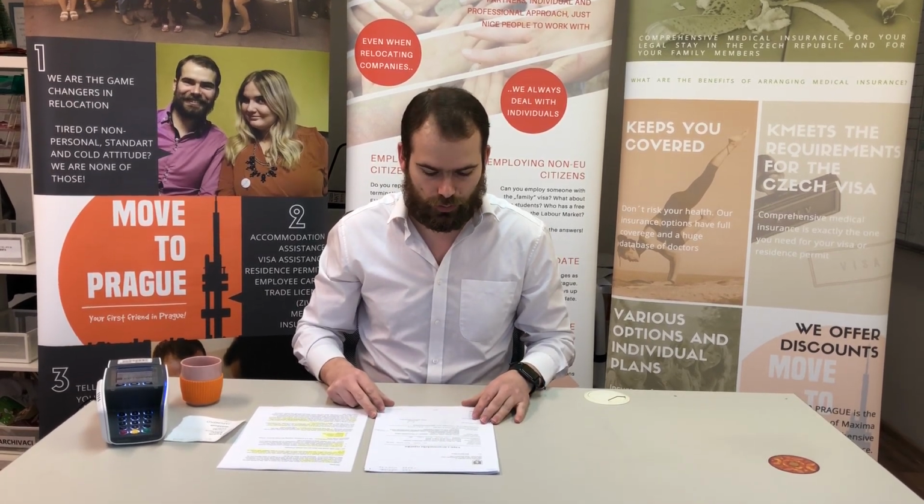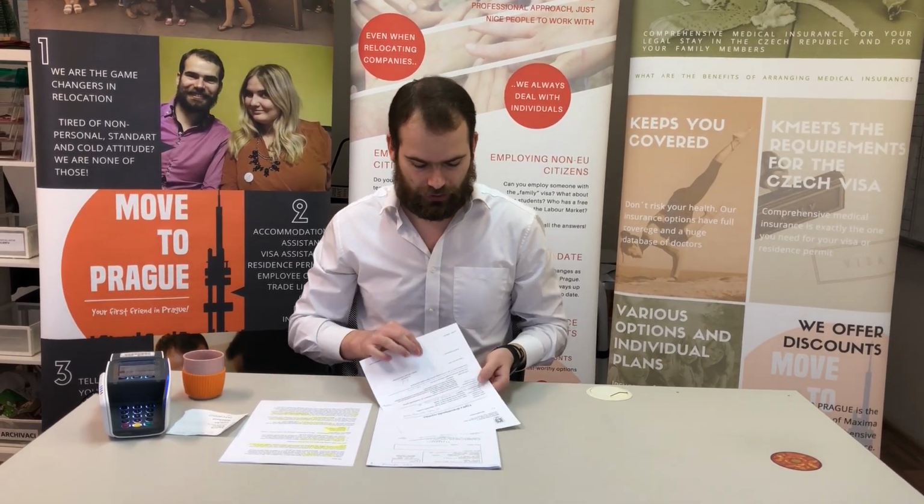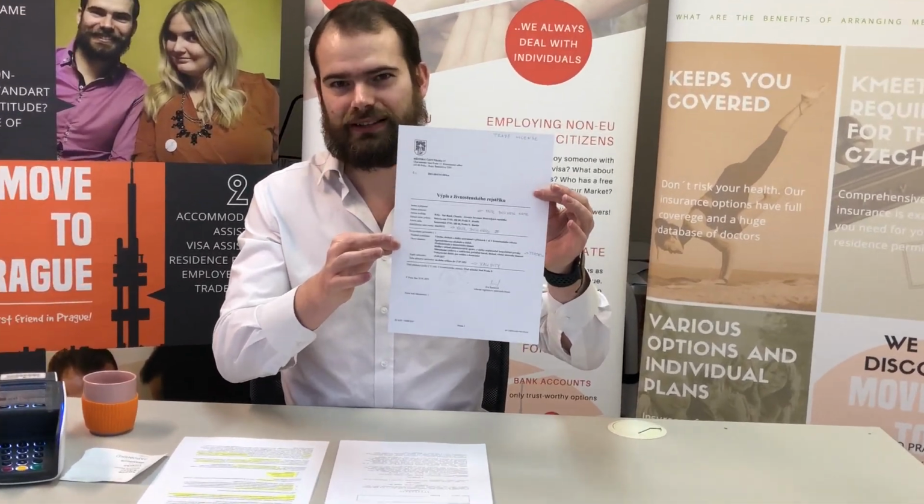You've just got your trade license, which means that you can legally start running your business, freelancing, contracting work, that you can start teaching English or provide IT services, whatever is why you got the trade license. You can start invoicing clients. So let's start with the trade license so you know what's important. This is what the trade license looks like.